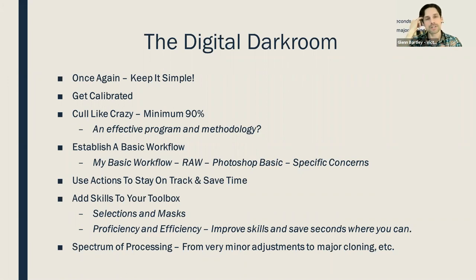Now, when it comes to processing the raw files, the last thing we want to do is to just open up one photo, process it in RAW, then process it in Photoshop, and then save it, and then come back and grab another RAW file, and then move on through. Much, much better is, remember, we renamed our files.